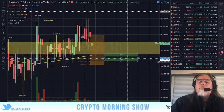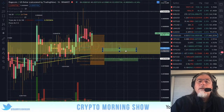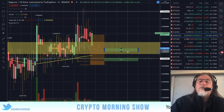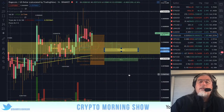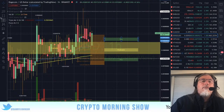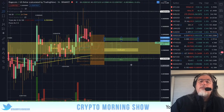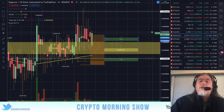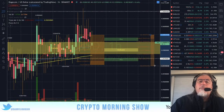Command C, Command V if you're on the Mac. Move that up to the 50. There is your evaluate zone. Switch that to evaluate template. There we go. Another Command V. We'll run that bad boy up once we take the other Fibonacci to the right, which is inverse of the other. So this one's the 1 on the bottom, 0 on the top. So we'll do the 1 on the top, 0 on the bottom.